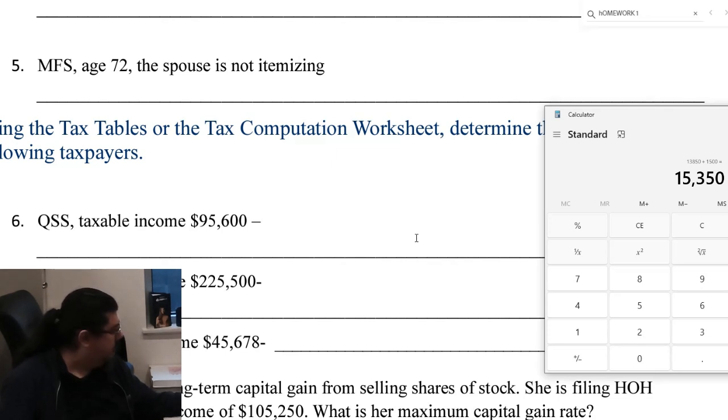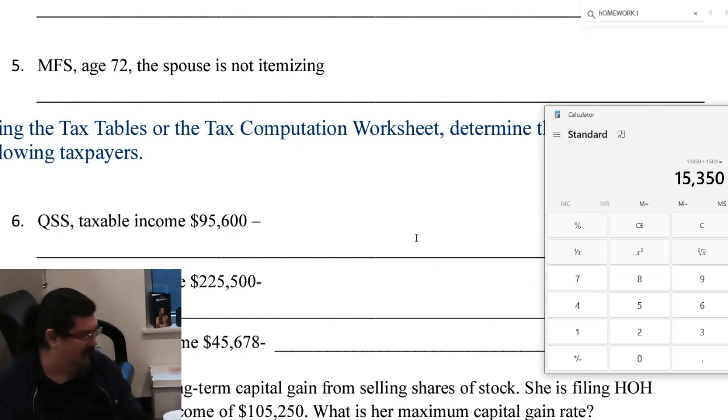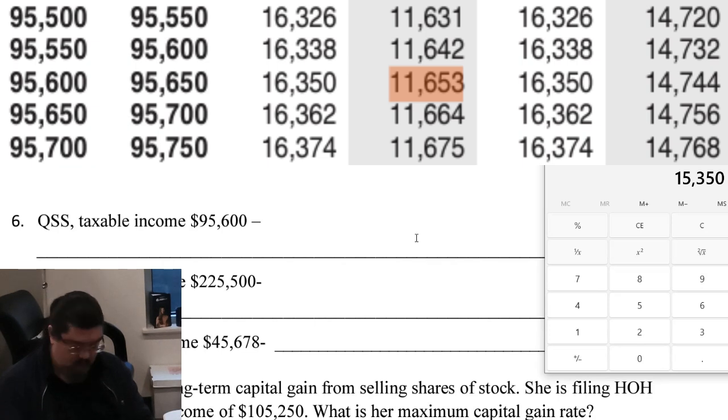Okay, let's get some practice with the tax computation or tax tables. Dan, you get the next one, number 6. $95,600. 95,600. $20,653. Yes, that's right. Because it falls right on the boundary between two lines, it goes to the second line down. And qualifying surviving spouse uses the same column as married filing jointly.